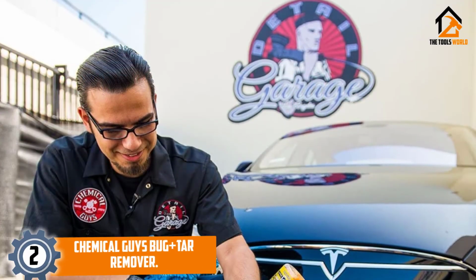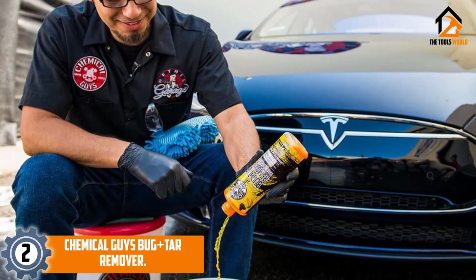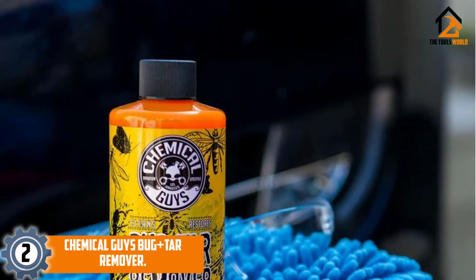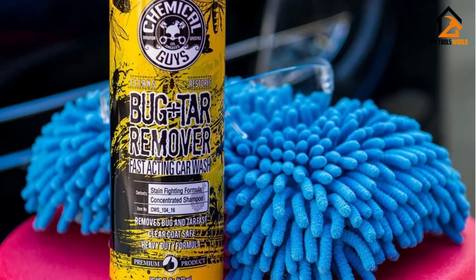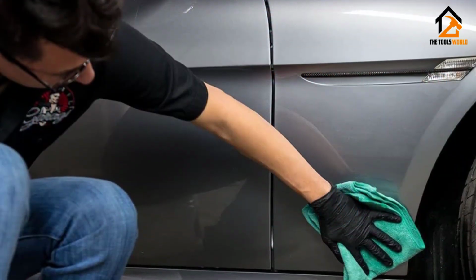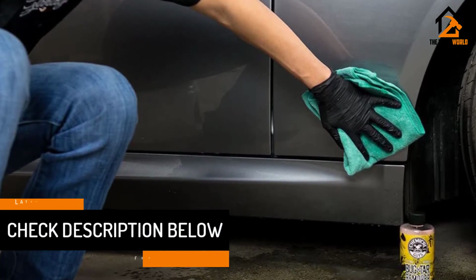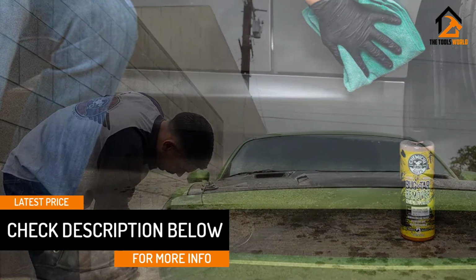At number 2, we have the Chemical Guys Bug+Tar Remover. Chemical Guys is designed as a heavy-duty car wash shampoo that's highly concentrated and very effective for pre-washing to loosen bug splatter, tar, and grime, plus to prevent long-term paint damage. The shampoo is available in 4 different packages, which include the smallest 4-ounce bottle, 16, 64, and 128-ounce bottles.